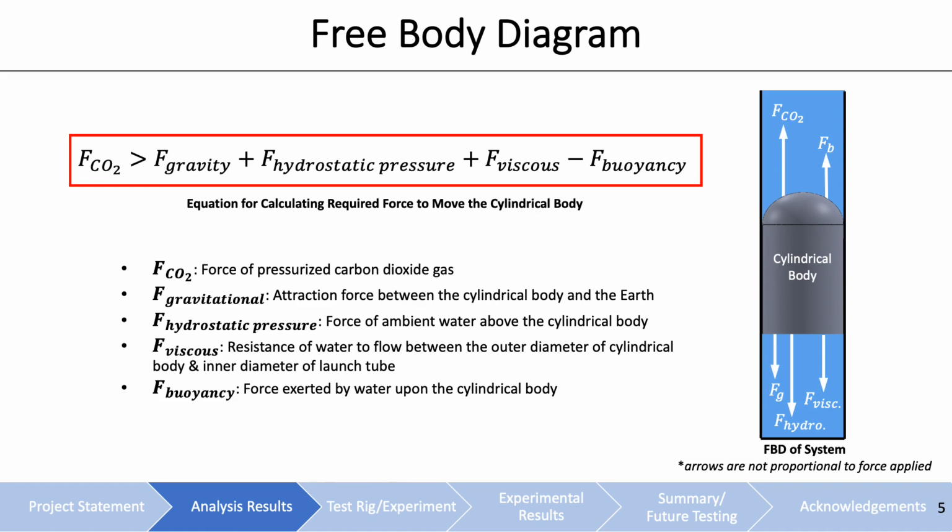We researched different methods of explosion and explored their viability. Explosion with carbon dioxide gas cartridges was chosen to be the final design because the pressurized gas from CO2 cartridges can be easily controlled and quickly released in a matter of seconds. The cylindrical body starts from rest and accelerates upward in the axial direction of the launch tube as carbon dioxide is injected into the tube.